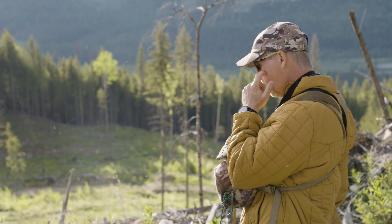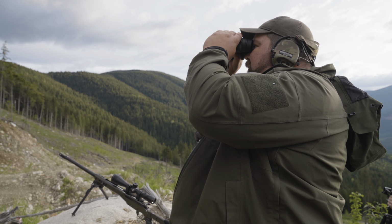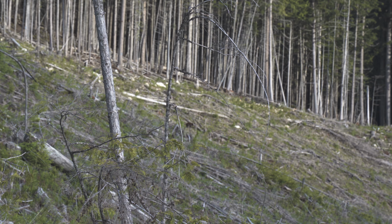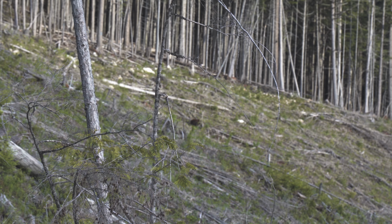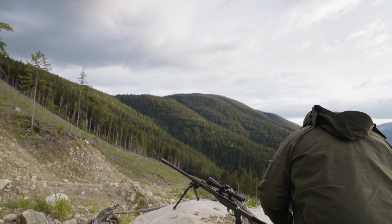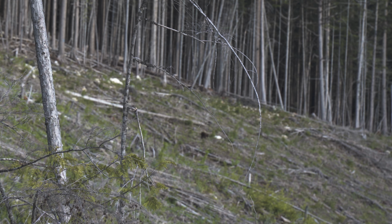So it started to get a little later in the evening. We weren't sure if we were going to be able to see anything. And then all of a sudden, Al turned around and noticed a bit of movement above us. We got on the glass and ended up seeing there was a nice color-phased bear that came in at about 400 or 500 yards from an area we didn't expect to see a bear coming. Wait, there he is.